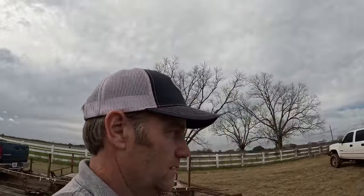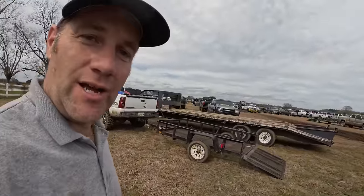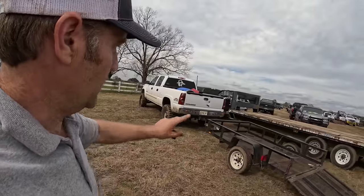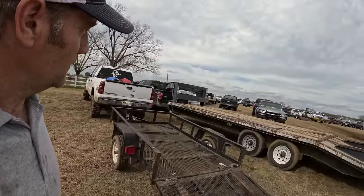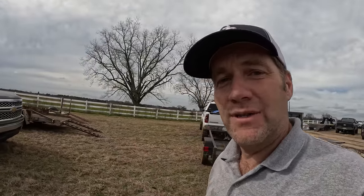There's really evidently no rules in the parking lot. We're trying to park in rows out here, and people are just parking cattywampus in the rows. Good gracious. Not sure how we're gonna get out of here, but if y'all see me next time, I guess that means we got out of here.